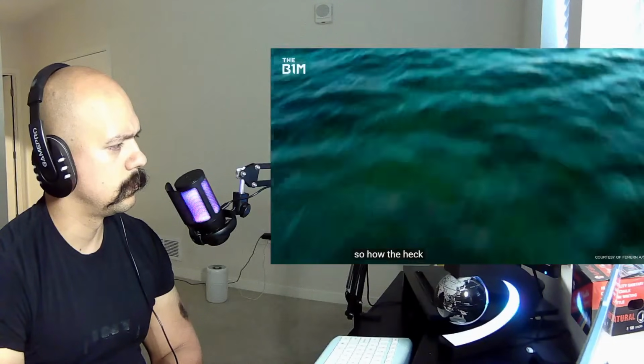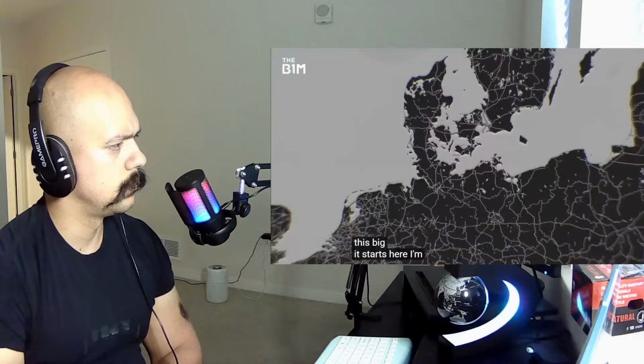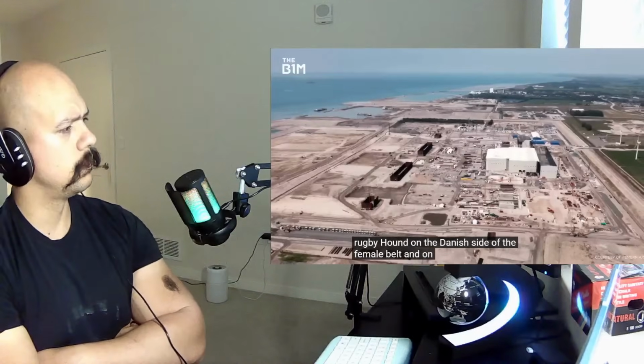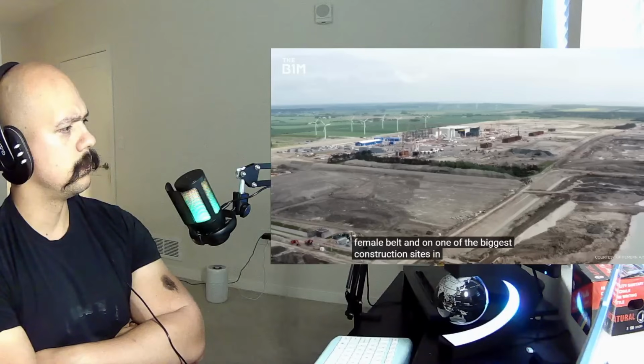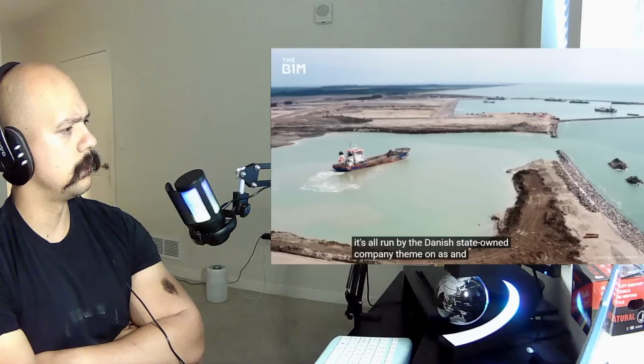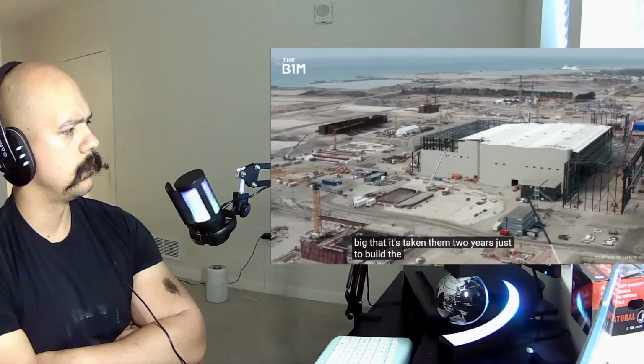So, how the heck do you build something this big? Well, it all starts here. I'm currently standing in Rugbyhavn on the Danish side of the Fehmarn Belt and on one of the biggest construction sites in Europe. It's all run by the Danish state-owned company Fehmarn AS, and this place is so big that it's taken them 2 years just to build the work area.